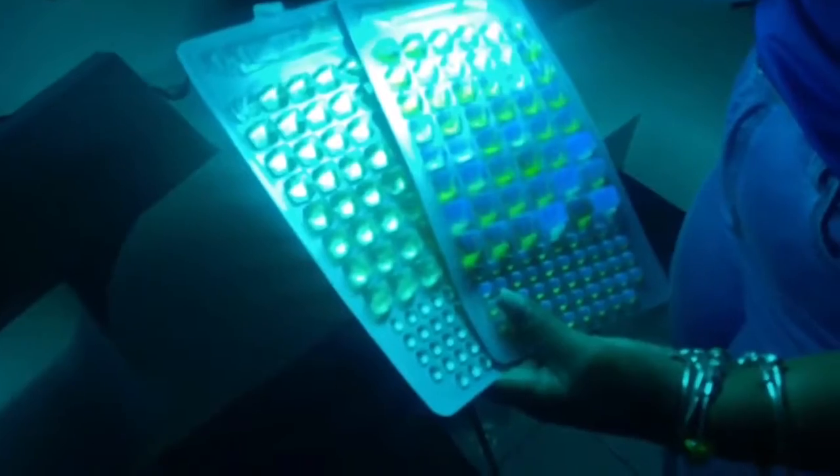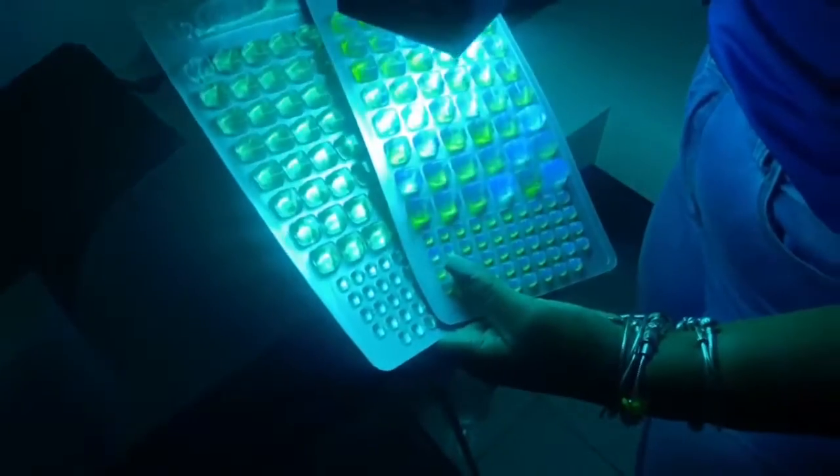The presence of an E. coli or Enterococcus is seen by the fluorescent color.